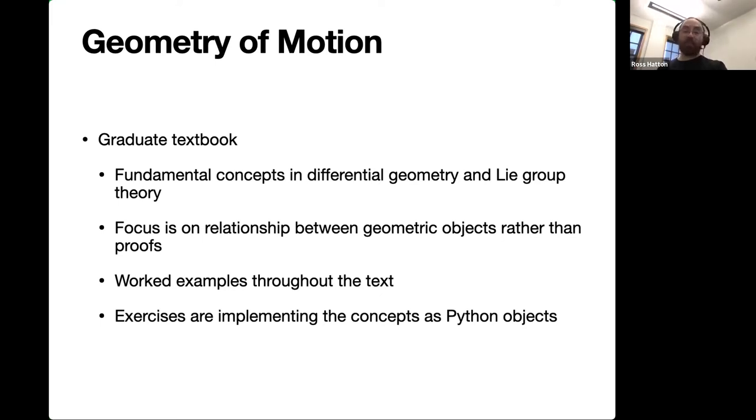One of the key things with this book, compared to other differential geometry or Lie group theory books, is that the focus is on the interaction between these mathematical objects and how they fit together in their normal use case, rather than looking at proofs and edge cases. So it's a focus on the relationships between these different mathematical objects.